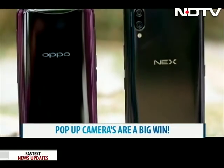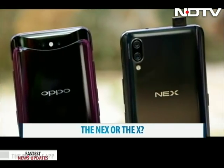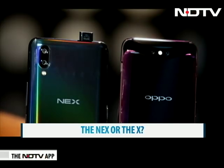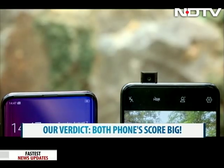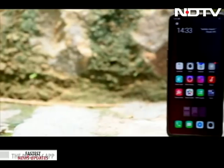Well, there's no doubt that these are phones from the future. With a sleek design and a unique pop-out camera feature, they both win our hearts. We love Oppo's slide-out mechanism, which seems seamless. Vivo's not far behind either, with the front camera popping out just when you need it. If these are features that work for you, then both these phones are a good choice.